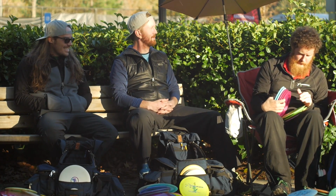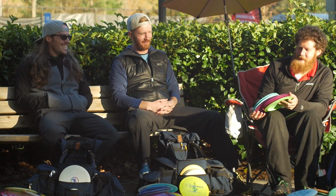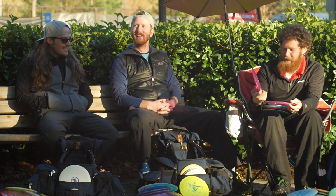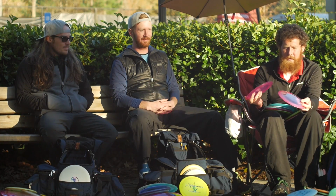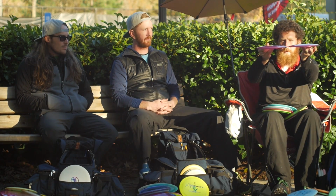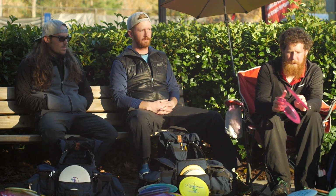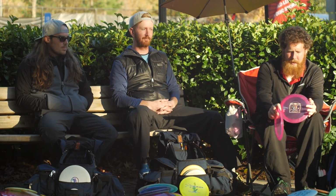Next, a few D1s. I'm going to start with the least stable. I have two purple. I believe this one's 167. This one's 173. But they both have a little more dome than most D1s typically have, and they actually fly less stable. This one has a spaceman stamp. Thank you, Kale. He gave this to me last year.